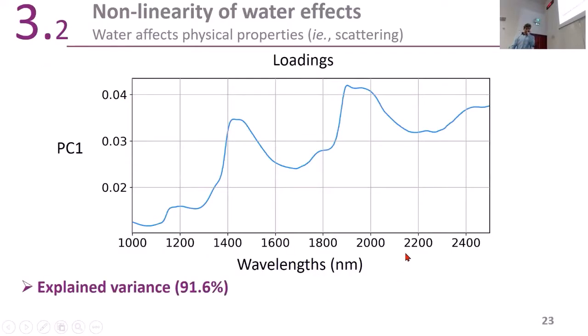So here I've decided to present to you the within-substrate variations, a PCA on the within-substrate variations, meaning that for each substrate, we center the block, and then we do a PCA on all of those blocks. So it allows us to really see for one substrate what kind of variations we have during drying. The first loading here corresponds to kind of the mean spectrum. It represents the scattering mostly. And it explains actually 92% of the variance, which is quite classical in near-infrared spectra. Most of the information is in fact scattering dependent.